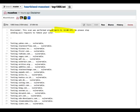Testing Yahoo. I'm not sure if the font is too small. Testing Yahoo: vulnerable one day after. Stack Overflow vulnerable. Flickr vulnerable. Sogou vulnerable. The list can go on and on. I'm not going to go through this list again. Okay, so you can see that opened up huge vulnerabilities.